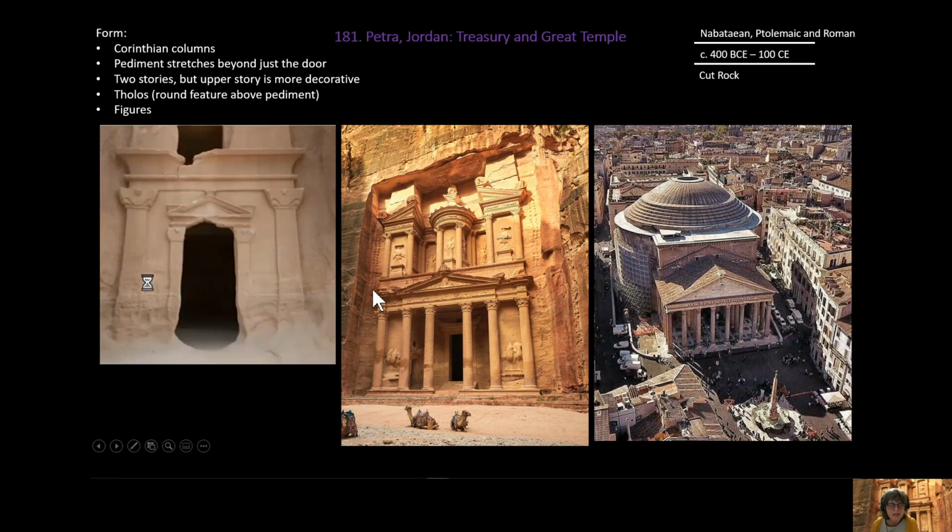The form here, if this is a Nabataean initial tomb, right, the style that they were pretty comfortable with, this is the treasury that grew out of, or the tomb architecture that grew out of that early Nabataean tomb. And so looking here, you can point out the form. We have a pediment that stretches well beyond the doorway. We have the addition of Corinthian columns that are in use, bearing weight, rather than a pediment here that's decorative and doesn't hold any weight.